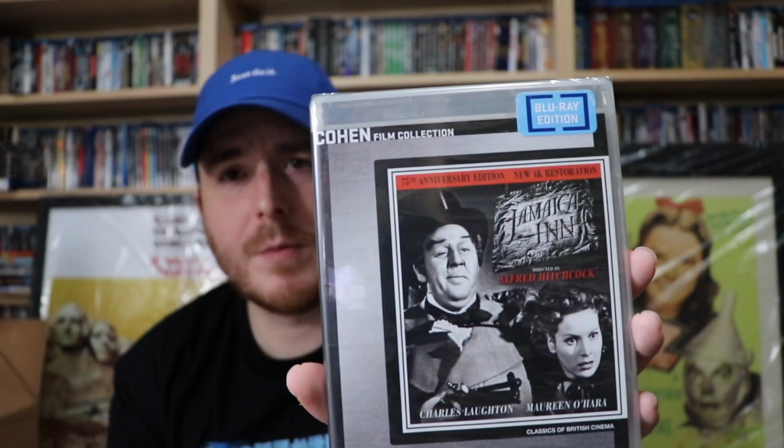Next up, I was trying to add some more to my Hitchcock collection, some stuff I was missing. I thought this was out of print, and then it came back in print, and I think it's out of print again. I don't know what the deal is. It was a little more of an expensive title. But Jamaica Inn from Cohen.